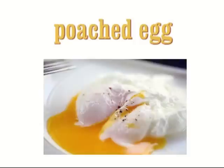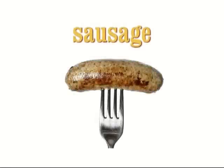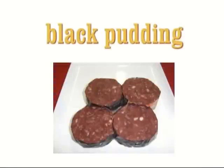Poached egg. To cook a poached egg, you have to break open the egg and then cook it in water, which should be just below boiling point, and we call that simmering. Sausage. You can have various types of sausage, such as a beef sausage or a pork sausage. Black pudding.